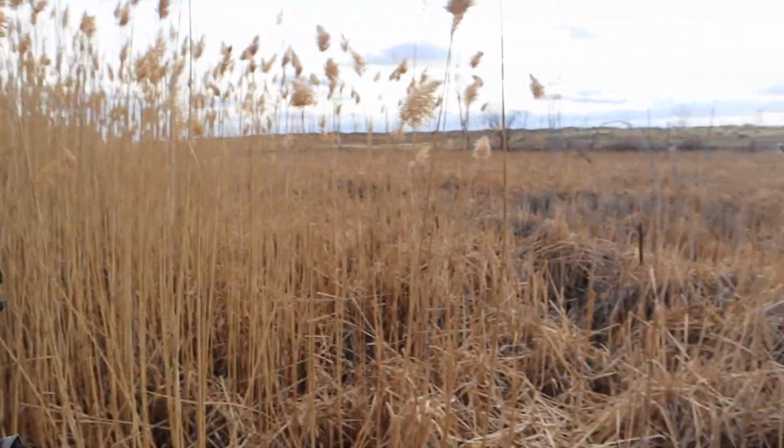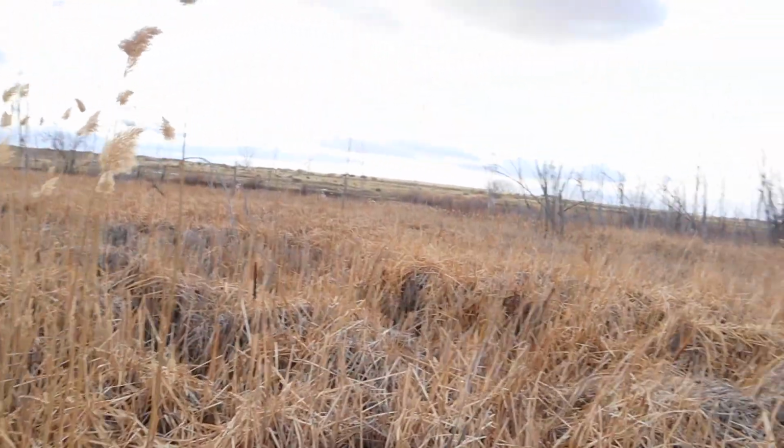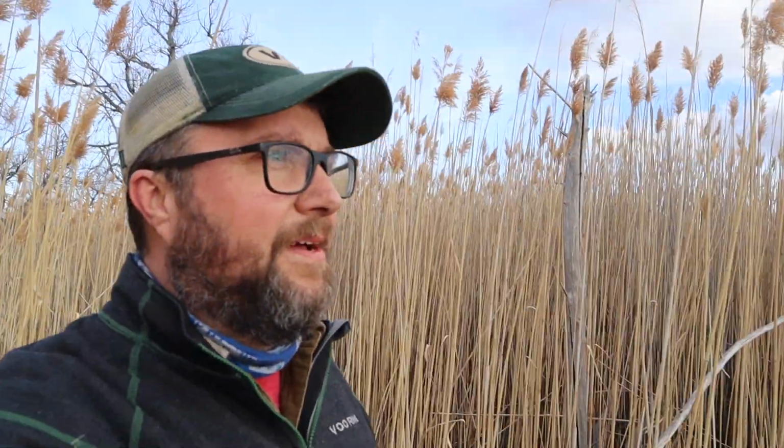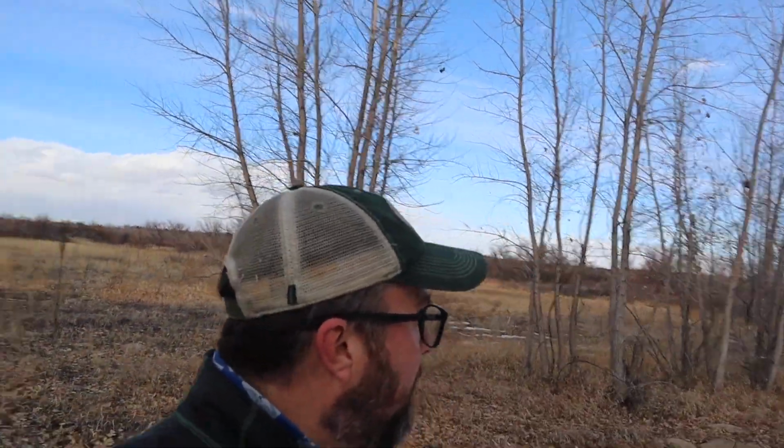I'm gonna check out one more trail right here. This just leads to the same thing. A couple hundred yards of reeds and wetlands. All right, let's get out of here. Let's find the horse trail and get back. All right, back to the main trail here.